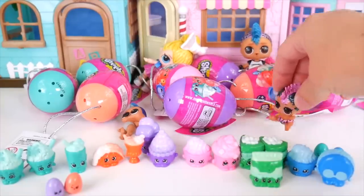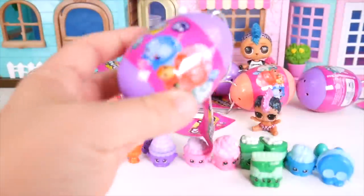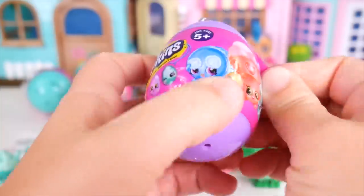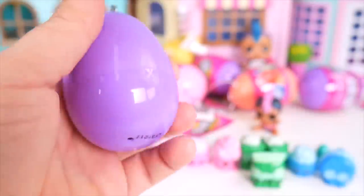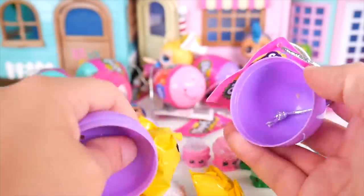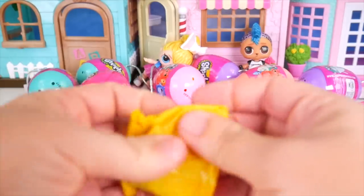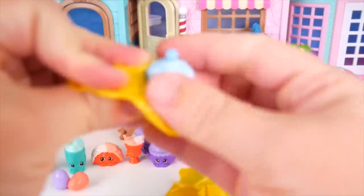Okay, I'm gonna get you. This purple one right here. Okay, she thinks there's another one in here. Let's find out. Carefully, carefully. Okay, oh, sorry, little punk girl. Doesn't look like there's one there, so you guys are still tied. 2 eggs to 2 eggs.